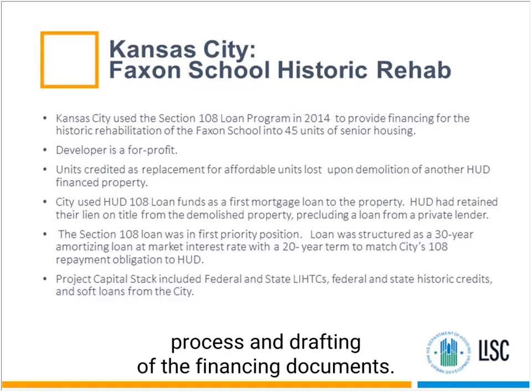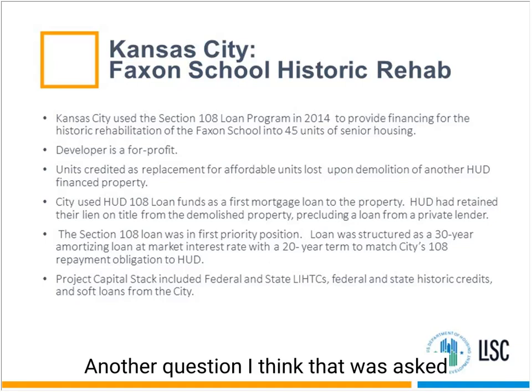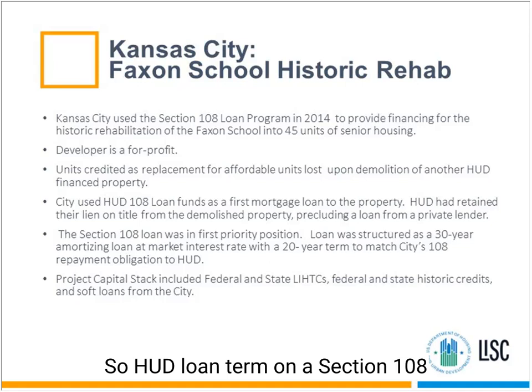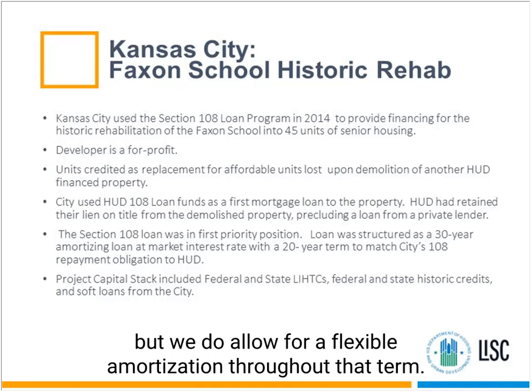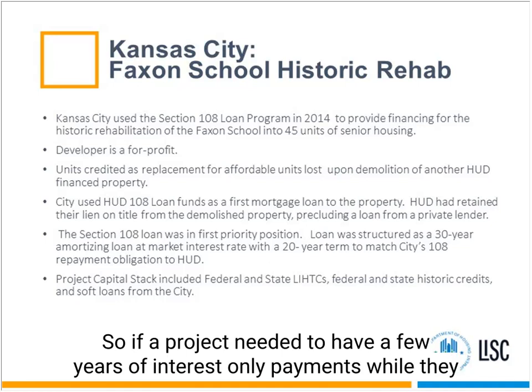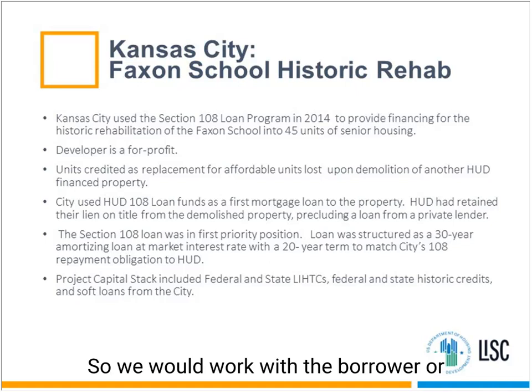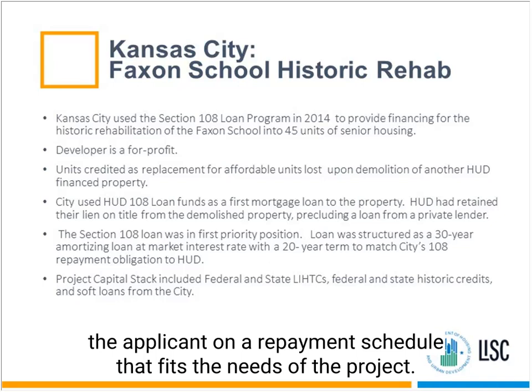Another question I think that was asked before about the structuring of the amortization schedule of the Section 108 payments. So HUD loan term on a Section 108 note cannot exceed 20 years, but we do allow for flexible amortization throughout that term. So if a project needed to have a few years of interest-only payments while they are waiting for lease-up, HUD does allow for that. So we would work with the borrower or the applicant on a repayment schedule that fits the needs of the project.